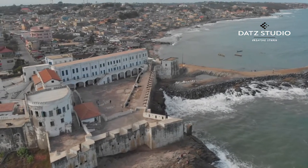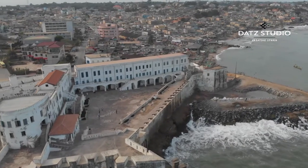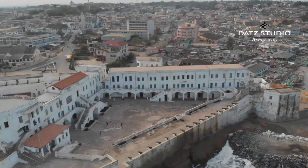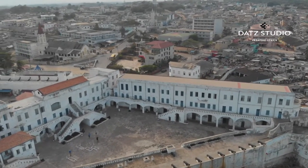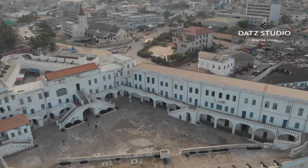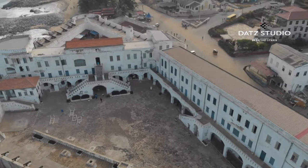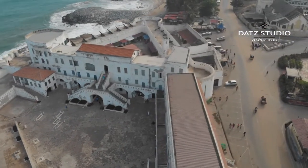The Cape Coast Castle is a historical site in Ghana, Africa. It was originally built by the Dutch in 1637 to serve as a fortified trading post. However, it took on a new purpose as the center of the Atlantic slave trade and became a prison for slaves. The Cape Coast Castle has an important significance in Ghanaian history.